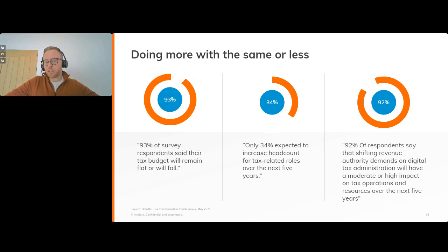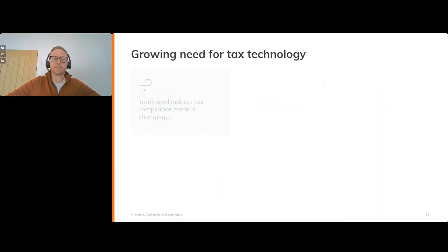And lastly, 92% of people, we talked about how many mandates are coming and all the different reporting that's coming. 92% of people expected to be moderately or highly impacted by these kind of changes over the next 5 years. So some interesting stats there from the finance organisation, but it's really just key to see how much this is changing and going to be changing over the next 5 years and affecting businesses.